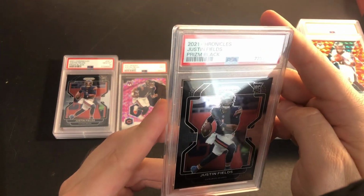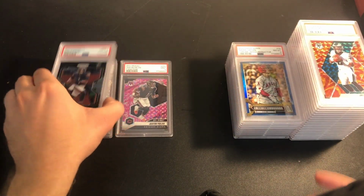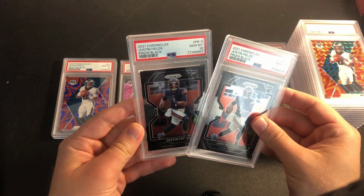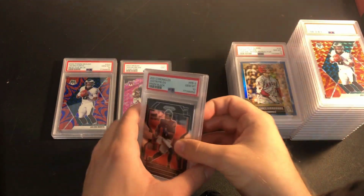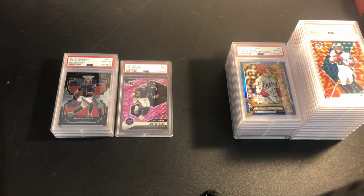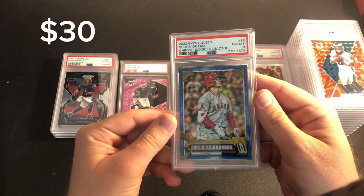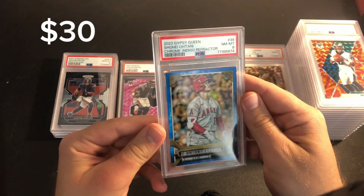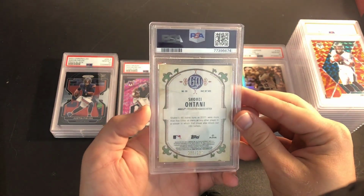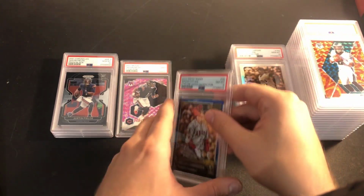I'm actually surprised this one got a 10. I submitted 2 of these, and I was expecting one of them to get a 9, and they both got 10s. So that's what I mean by taking a bit more risks, especially when the prices are cheaper. Sadly got an 8 on this one. Looked really clean to me, but it was a little off center. So there must have been something else too that they saw.